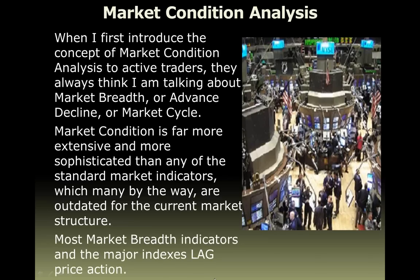Why? Because the giant institutions already own all the S&P stocks they're going to own, and they're holding them for their charter for the long term. They're actively trading small lots, small caps, mid-size caps, and new technology stocks. So that's where their action is. And maybe the major indexes are all sitting there looking kind of dopey or insipid and not doing much at all. And underneath, all this action is going on. So if you're following the indexes, you're missing out.